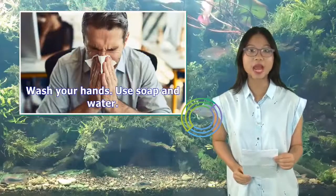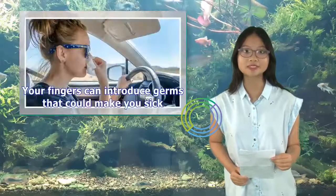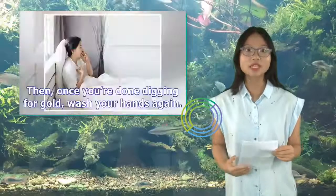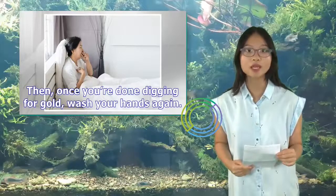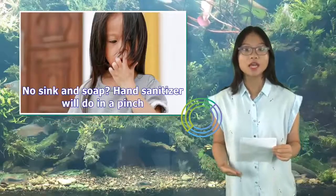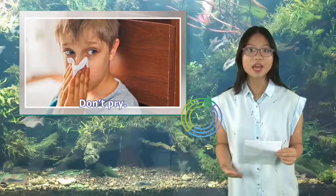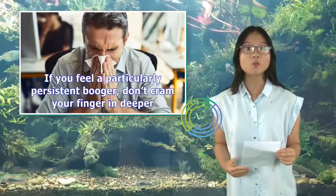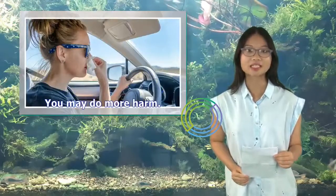Wash your hands. Use soap and water. Your fingers can introduce germs that could make you sick. Then, once you're done digging for gold, wash your hands again. No sink and soap? Hand sanitizer will do in a pinch. Don't pry. If you feel a particularly persistent booger, don't cram your finger in deeper. You may do more harm.